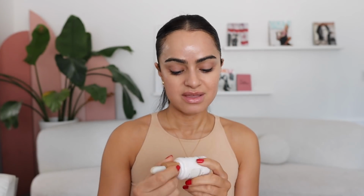Oh, I have no brushes here with me. Well, I like to use my fingers anyways for this one. And this one also has SPF in it. So there we go. It looks extremely skin-like, still a little bit reflective. I think I can go for a warmer tint, but I love this stuff. It's so good for your skin too.